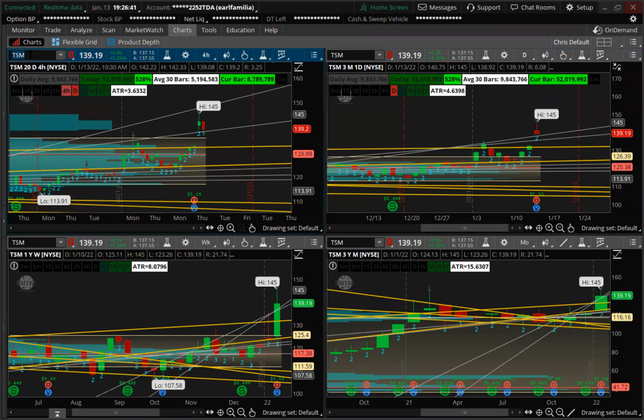I'm just concerned with the gap up today. That shows buying pressure. I don't know if it wants to come back down. Yeah, I'm just curious. That's the only concern I have. So that's big boy buying.